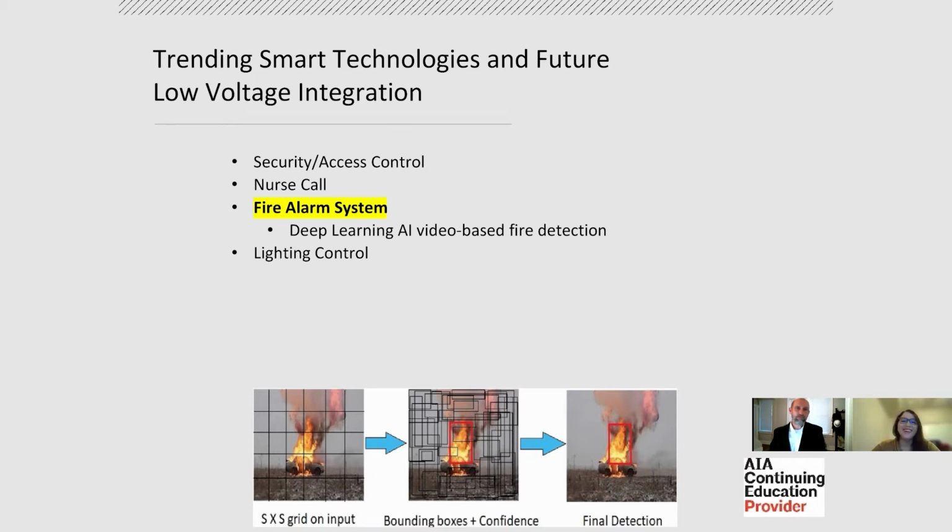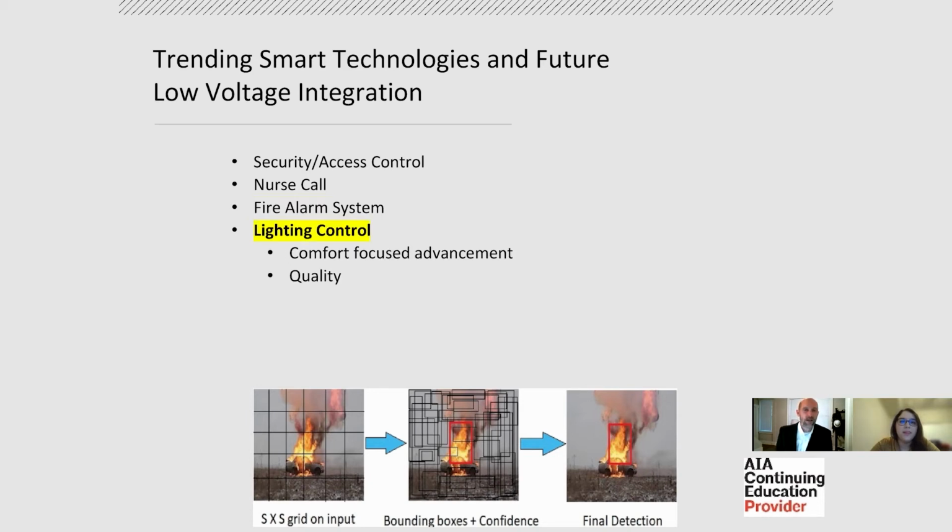Yeah, exactly. So while many of these low voltage and communication systems, especially in healthcare, but almost anywhere, while many of them are... We always also have lighting control. I don't know if you mentioned that. I did not. Oh, did I miss lighting control? Yeah. I did. All right. Sorry about that, everybody. You're fine.